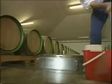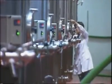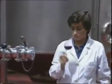Stainless steel has replaced concrete and wood. And the importance of hygiene and constant checking of the wine are now taken as a matter of course.